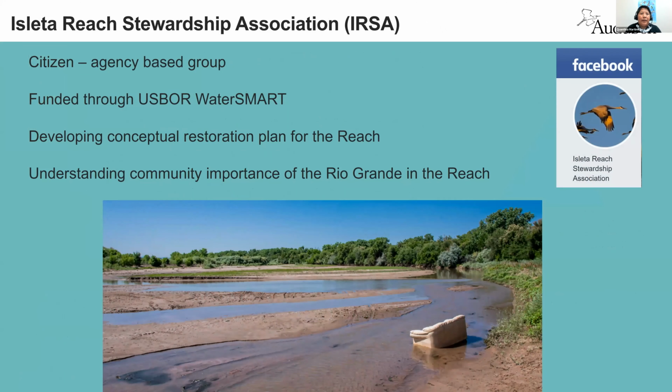We also have the Isleta Reach Stewardship Association, IRSA, and that's citizen based. They're funded through the U.S. Bureau of Reclamation through the Water Smart program. They basically help develop concepts for restoration for this reach, which is the Isleta Reach, and they also understand the importance of the Rio Grande within this area. You can also learn more about them on their Facebook page, and Amy will put that in the chat box.